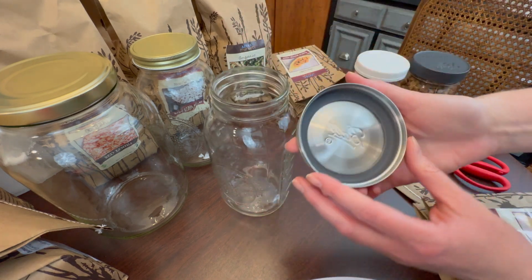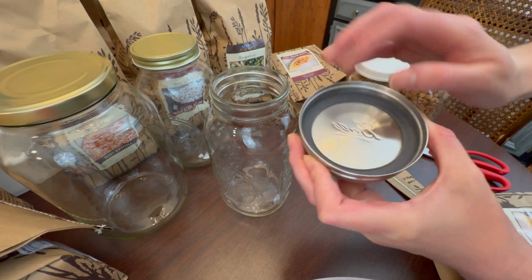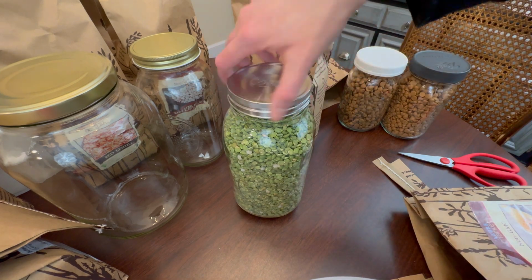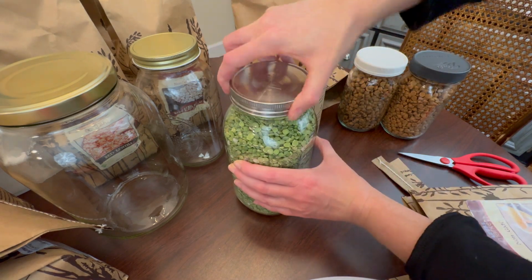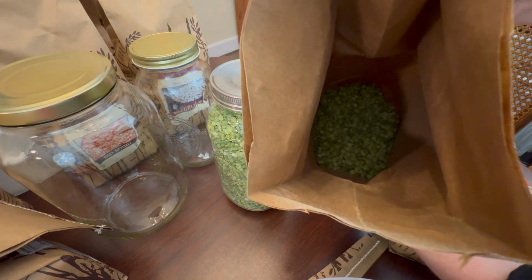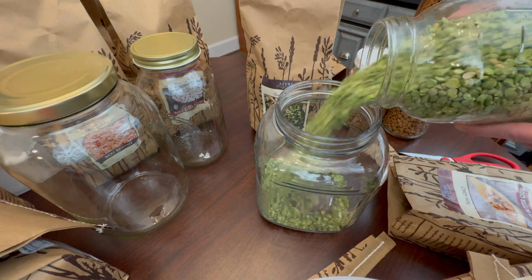Using a half-gallon glass jar with a Ball brand lid. I really like these. They have a gasket and seem to seal well. Put the split green peas in here, but they didn't all fit, so I'm moving them to a larger jar. I'm not sure what size this jar is.